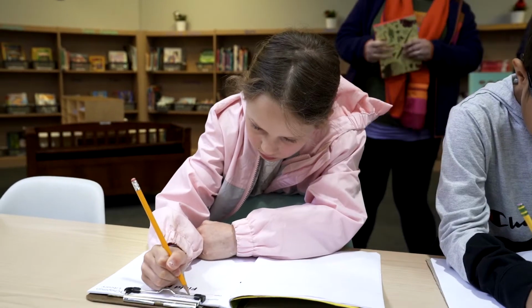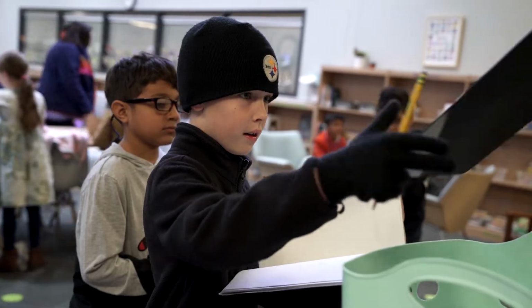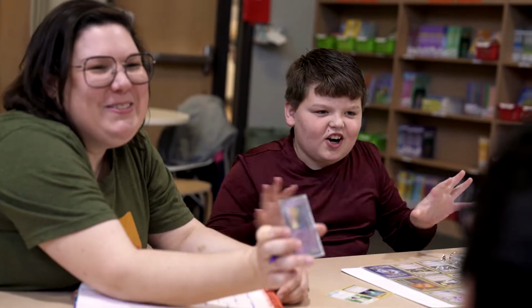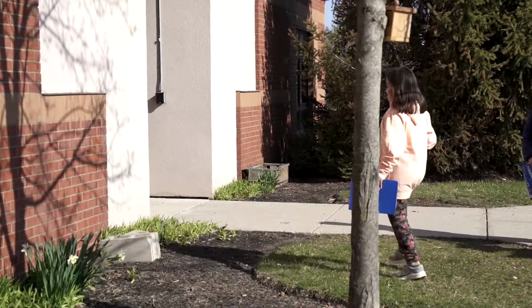This is what we want. We want this deep learning. We want the thinking. This is what it's about. These are the skills that they need to be successful, to be innovative. This is what our world needs right now to be change makers.